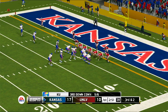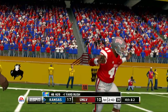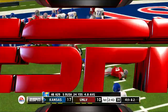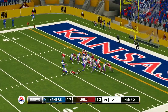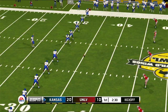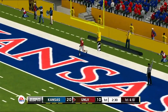Back 41. And the goal line defense digging in here. Straight up the middle, and he'll lose yardage. Fourth down. This should be an easy field goal. Kansas is up by a touchdown. He gets it up, and it's good. And it looks like they're ready for the kickoff. Excellent kick. This one's going to be down in the end zone for a touchback.